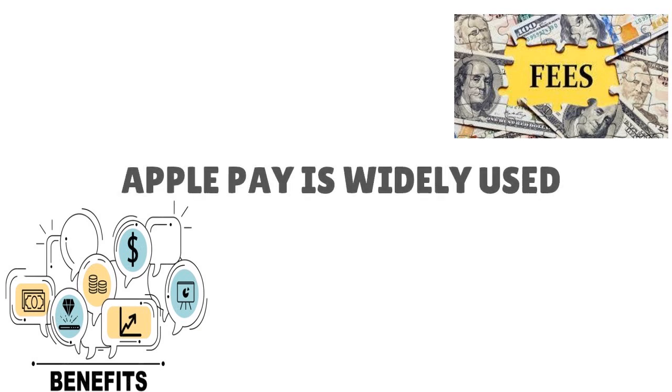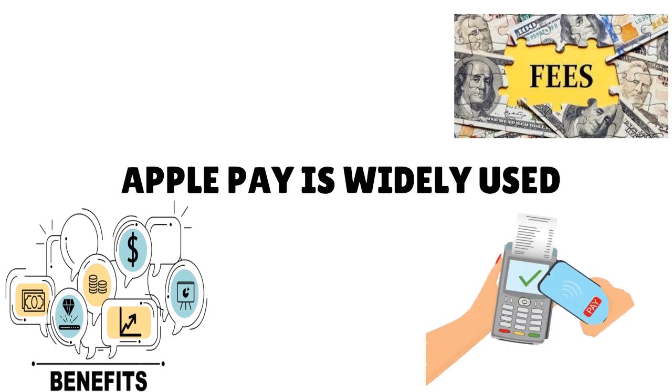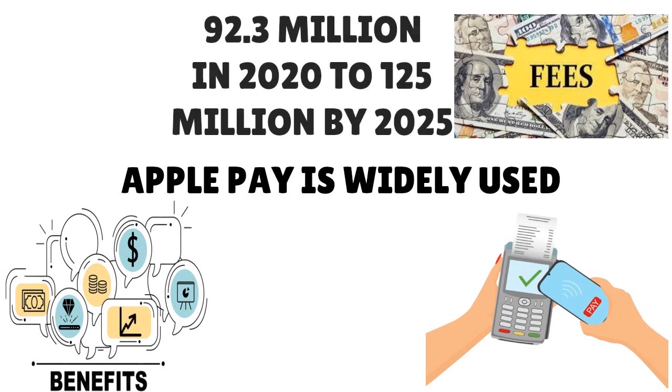So since it uses NFC technology, Apple Pay is a contactless payment method, which many consumers prefer. In fact, in the US, proximity mobile payment users are expected to grow from $92 million people to 125 million by 2025. So that's a lot of audience. So that's the first one. Apple Pay is widely used.